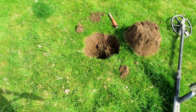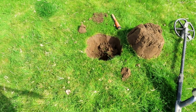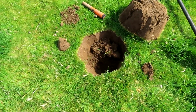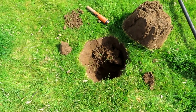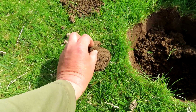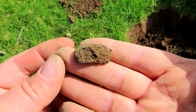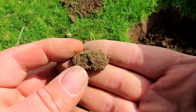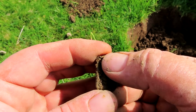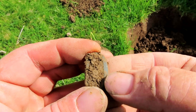I didn't film this one, and I should have done, but it was a very, very iffy signal. It sounded like a piece of iron. I was absolutely convinced it was going to be iron when I dug down to it, and it's not. I think it could be Anglo-Saxon. Looking at that, it could just be a bit of a buckle. Yeah, I think it's a bit of a buckle. But either way, it's old. This is old.